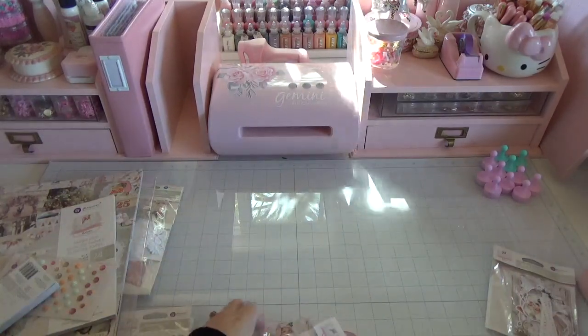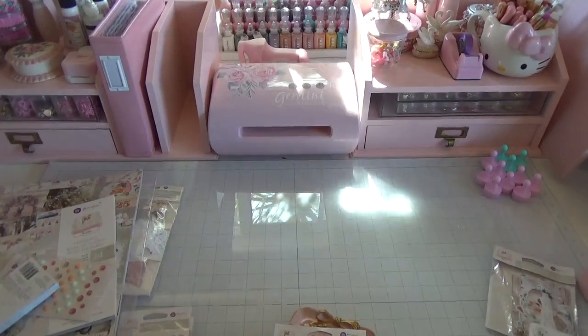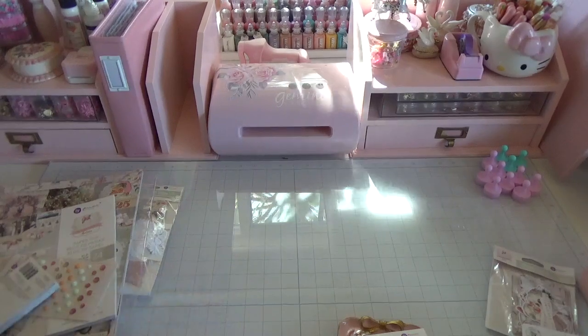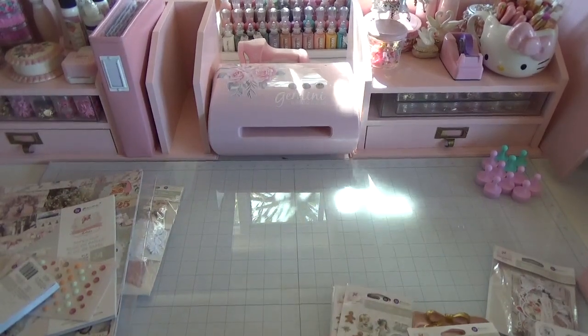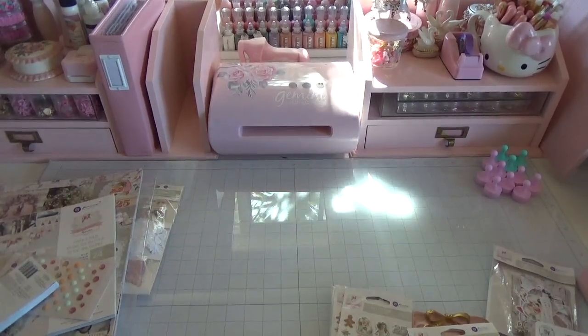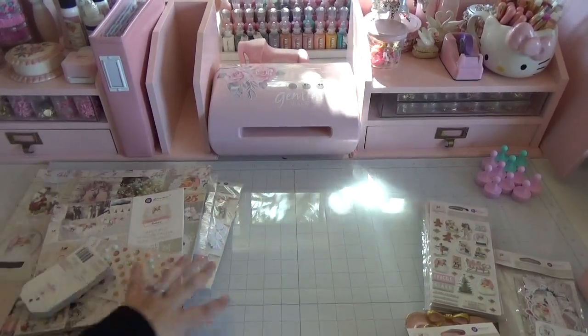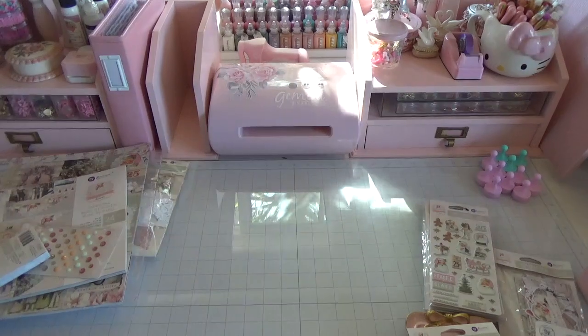Okay, so that's the second pack with the 58 pieces. Okay, so that is the Christmas Market Collection. Very cute, you guys. I really recommend you guys get some of the ephemera, but the puffies are a must-have. They are very, very cute. Okay, lace is beautiful. And all that.